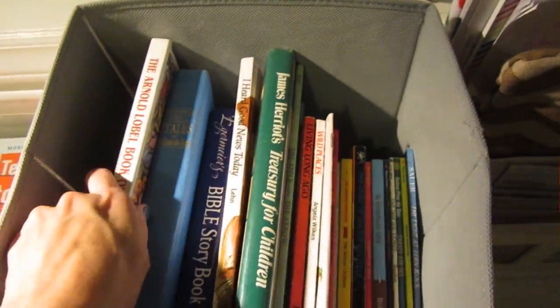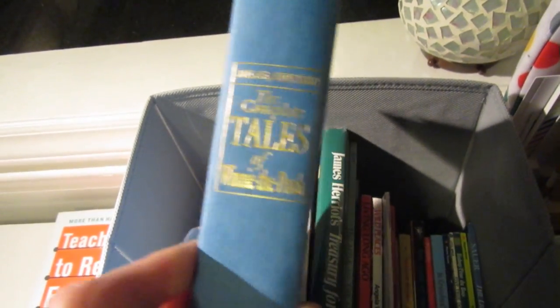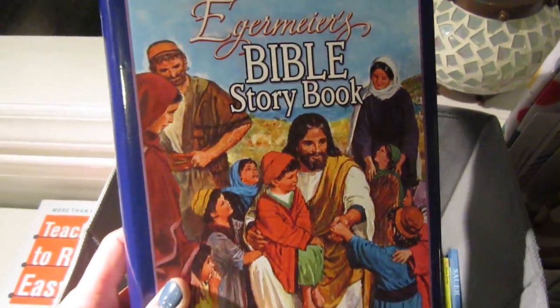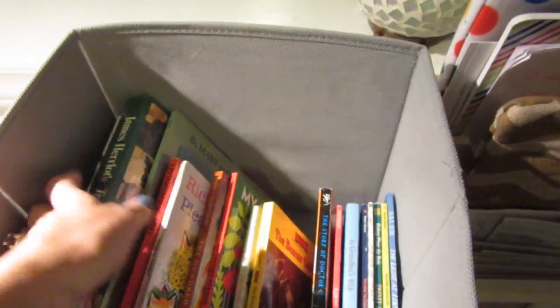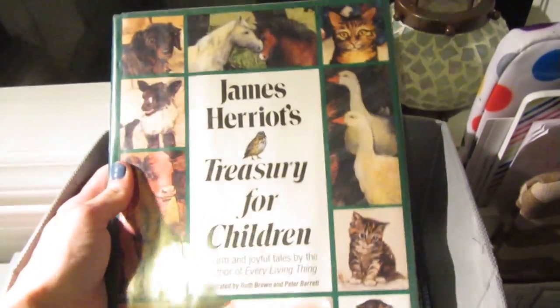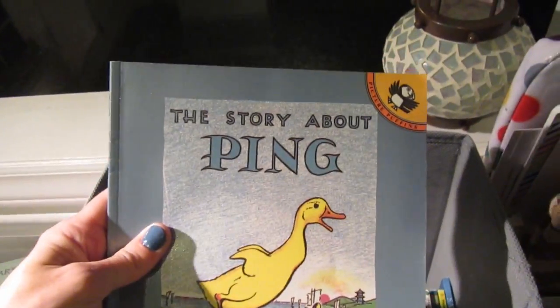So The Llama Who Had No Pajama, the Arnold Lobel Book of Mother Goose. This is the Complete Tales of Winnie the Pooh, but we will be using just one of the books in that. The Egermeier's Bible Storybook, which I'm really excited about. This book is called I Heard Good News Today. There's a lot of missionary stories in here. We are working through James Herriot's Treasury for Children. We will be reading The Apple and the Arrow. We will also read the story about Ping.